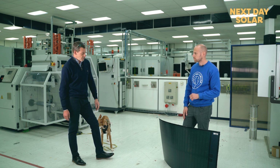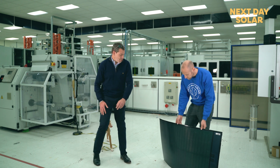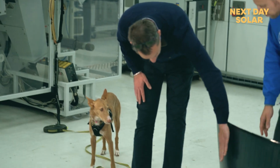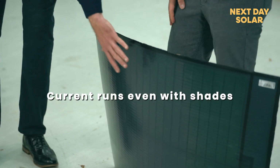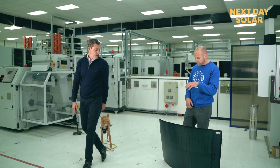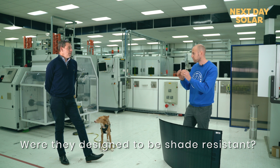So what we've done with our technology with SIGs is that every pair of cells has a bypass diode. So if I was to shade that cell, this would work, that would work, and the current would still run through. It wouldn't matter where you shaded it, you'd still get a current to go through. And were they designed to be shade resistant? Was that the focus of it?